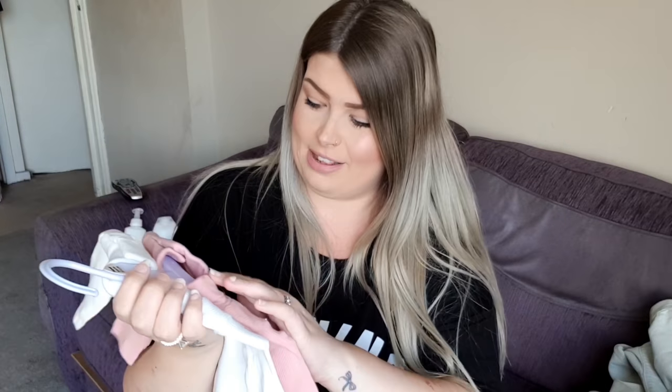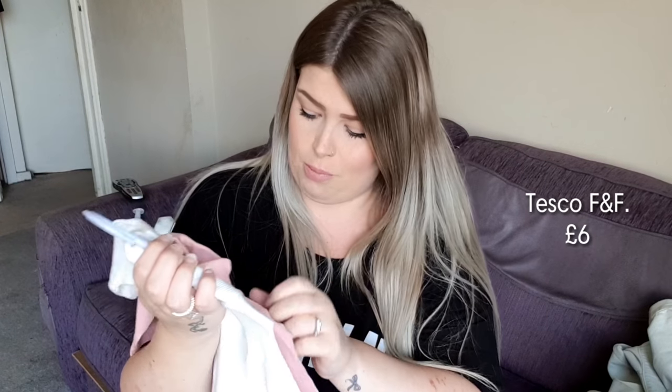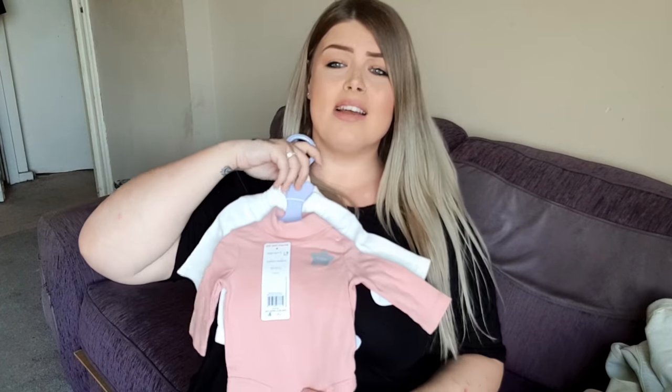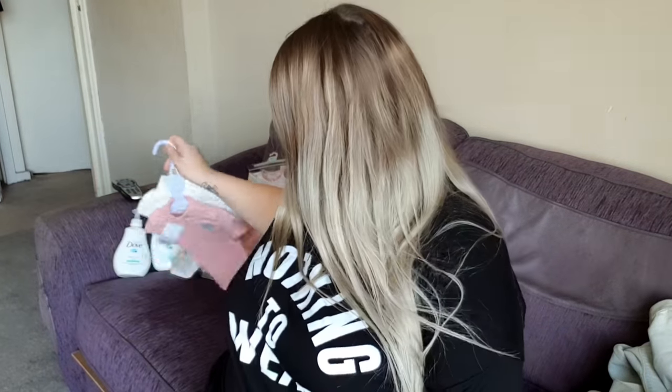So this is really cute. We have the cream at the back and the blush here, and this is in newborn. We picked up newborn for this, and that again is up to £7.50. So look how tiny though, it's like so small. So I think that's so cute, I couldn't leave without that. My boyfriend's gonna go mad when he finds out.